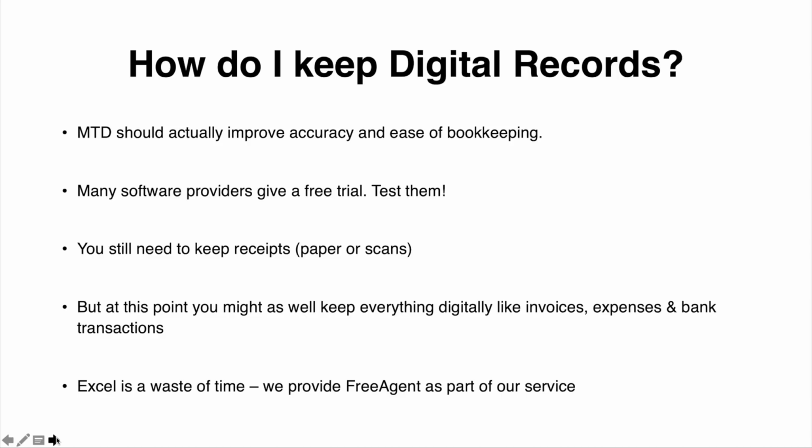FreeAgent, for example, has a feature where you can guess your next transactions that are uploaded based on the previous ones you've done. So if you have a lot of the same type of thing, then FreeAgent can guess them based on those transactions that you've already explained, and it'll make your life way easier. Many software providers actually do give a free trial, so feel free to test them out and see which one works best for you.